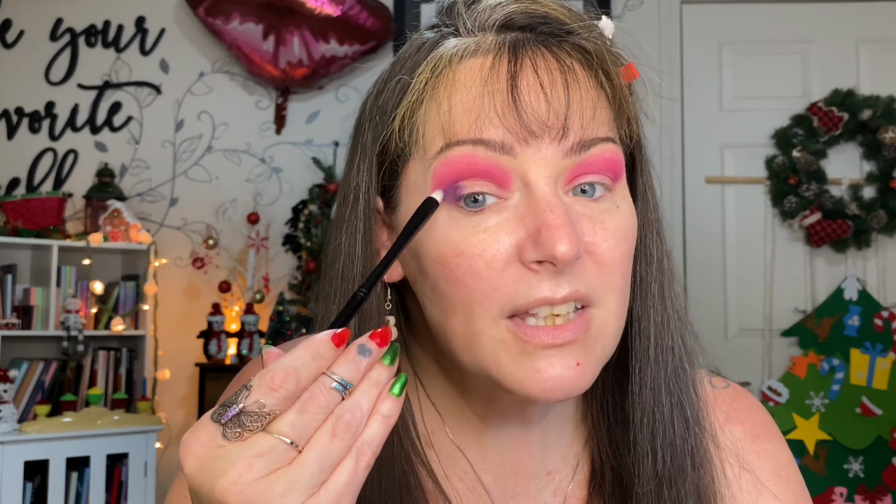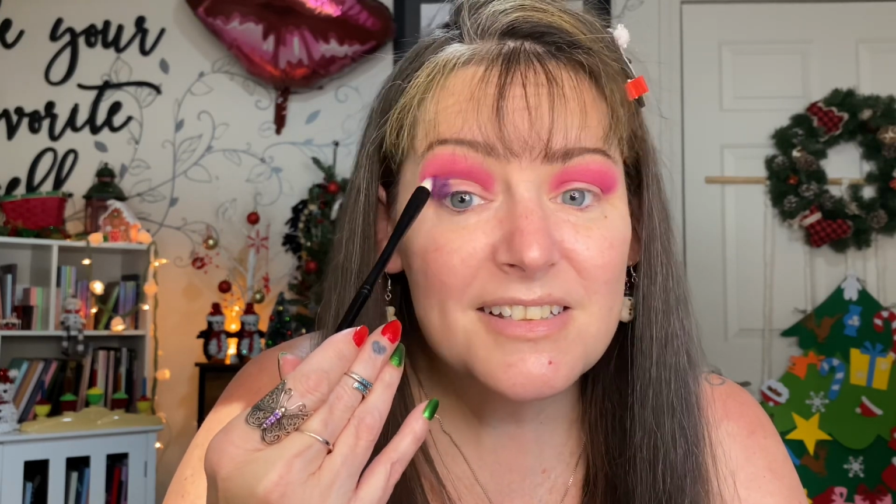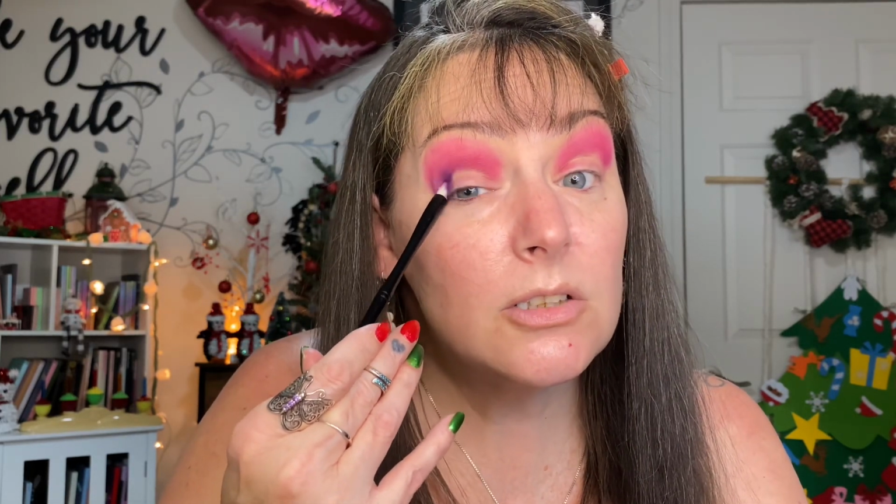I could have used the brown, but I'm thinking the purple might give me a little bit more, I don't know, cranberry, fruity, something. I really genuinely don't know. I just think the purple's gonna be the way to go. I could be wrong. I was once before. So I'm really just kind of getting that on there, making sure to get all of the nooks and crannies and wrinkles and crevices.